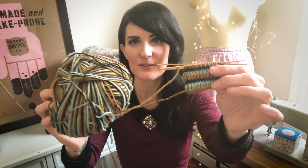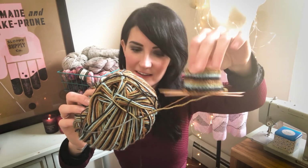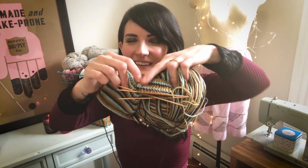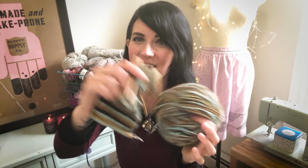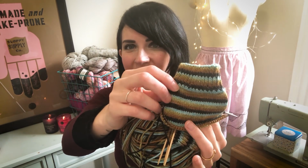So this is what we have. The beginnings of a sock. And not one, but 2 socks. Ta-da! 2 little baby socks.